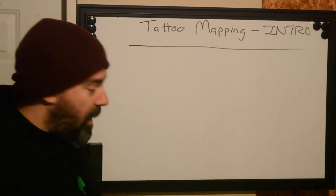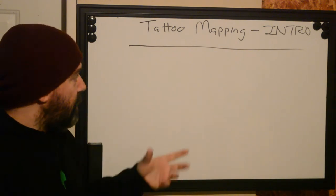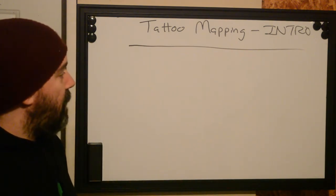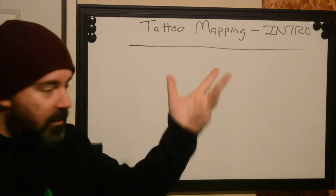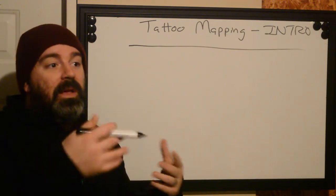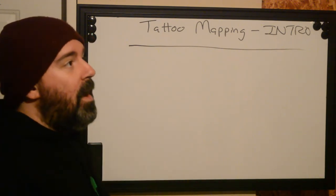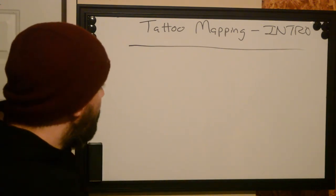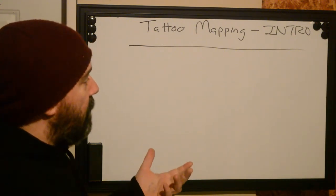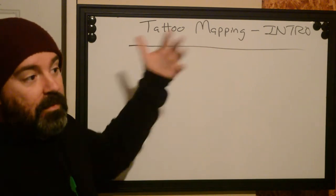Mapping a tattoo. We get this question a lot. It's not just tattooers writing into the website or shooting us emails because a friend of mine recommended this. More often than not, it's going to be from the website. We get contacts from tattoo clients who want to know how to approach the design. They want to have more of a role in the design of their tattoo than perhaps they have had in the past. I don't know what the reasons are for it, but this is what we're going to be covering today.